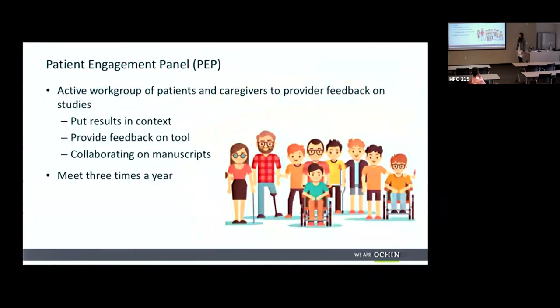And we also have what's called our PEP, or patient engagement panel. It's an active work group of both caregivers and patients, and they can provide feedback on studies. They are often incorporated within the grants and the studies that we are developing. They work with us on manuscripts. They can help put the results in context. And as we make changes or developments to the EHR tool, some of those are patient-facing changes, and so they're able to help provide feedback on those changes that we're making so that it's easier for patients to understand.